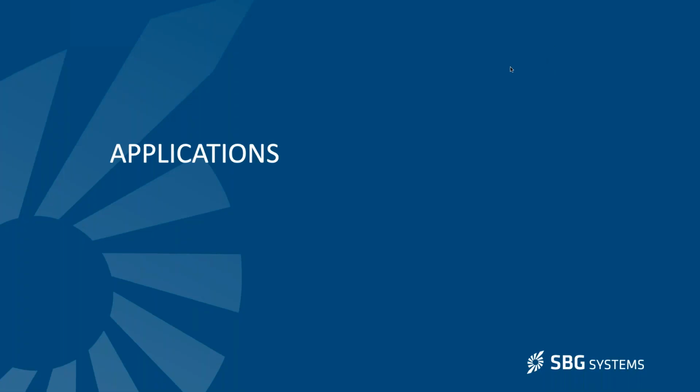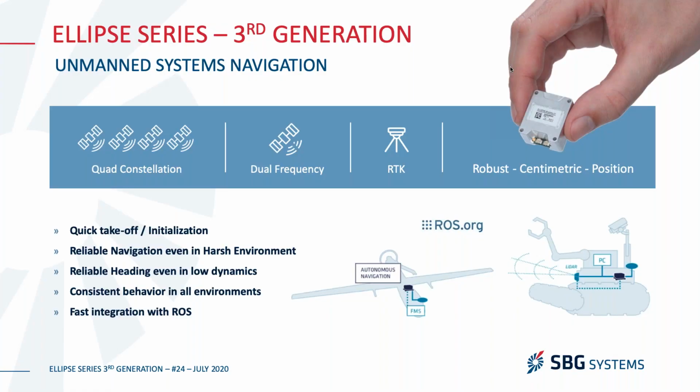So I'm going to give you a quick overview of 4 main applications that we have selected for this new Ellipse series. So, of course, the first one that we can think about is unmanned system navigation. What is important for unmanned system navigation is, when we ask our customer base, 2 things that we see most of the time as answers: first the accuracy of the navigation data, but also the reliability of the navigation data. So this new generation of Ellipse series has really been designed with that in mind, and that's why we took great care about the GNSS side.